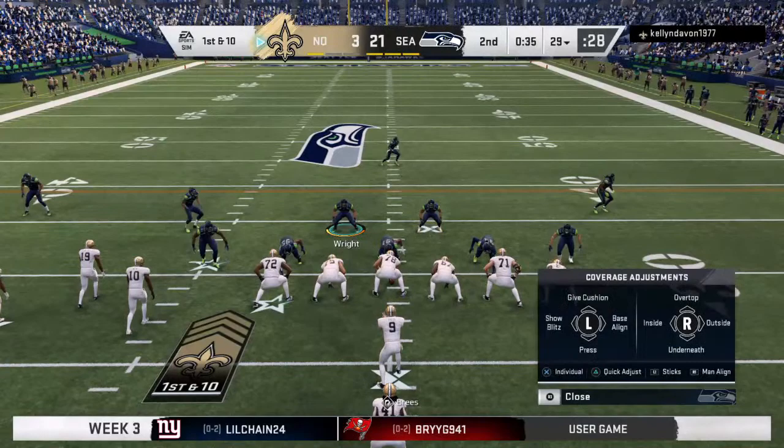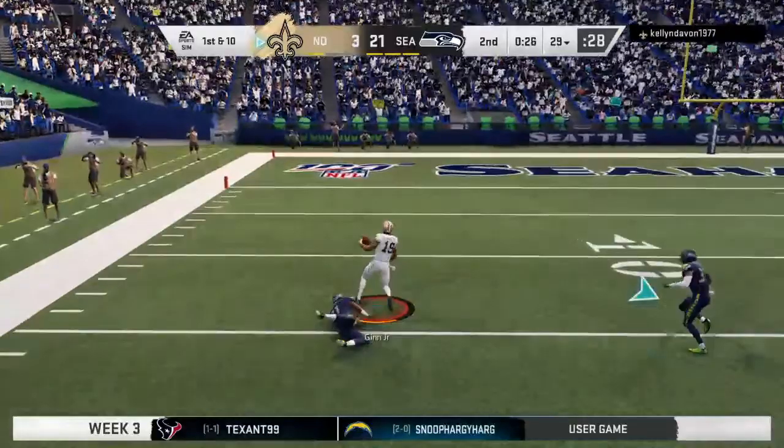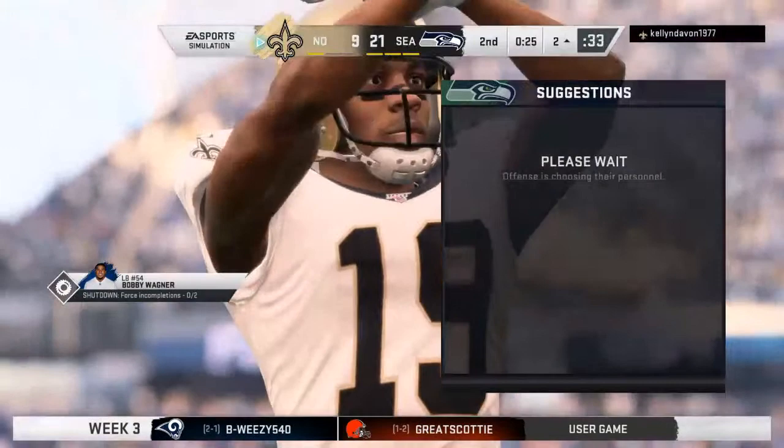Throwing on first down is Breeze. He'll let it fly in the direction again. That's caught inside the 20. Touchdown, New Orleans. Ted Ginn. His second touchdown on the season. And the Saints are able to strike quickly for 6.